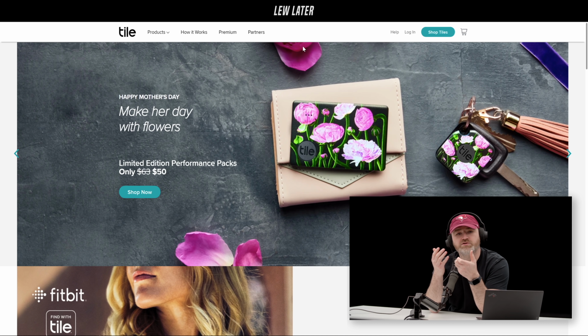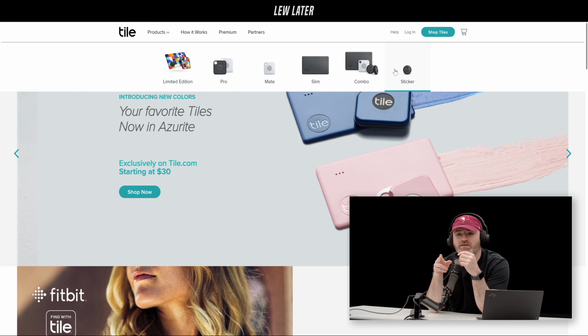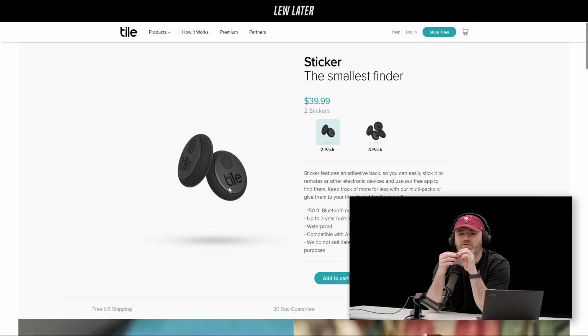Tile has a few things going on. I mean, they offer a number of different trackers. One might be right for you. Go to the products. You can see you can get Pro, Mate, Slim, and Sticker. They've been at it. They've been doing things. So the Sticker one is so tiny, stick it to anything. How flat is it? You might even be rude and stick a Tile sticker to your Apple TV remote. Oh, yeah. Because that would stick right on there.